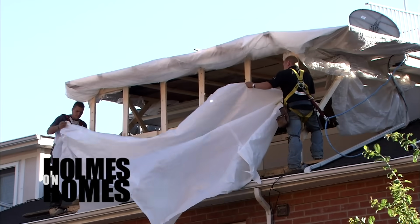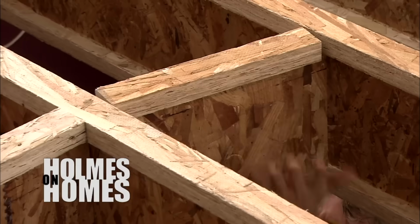White side out, boys. Let's get a factory assembly here. Get these in so we get the sheets down and rip this off.